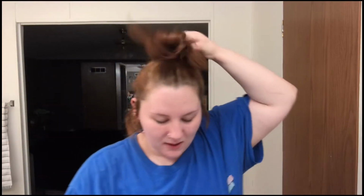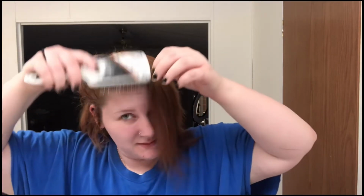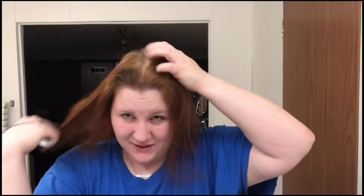And hold on, let me remove the bobby pin. And it looked rough, y'all. There's random pieces of dark in there still, and it's just overall very patchy. I'm gonna mess up my hair some more.